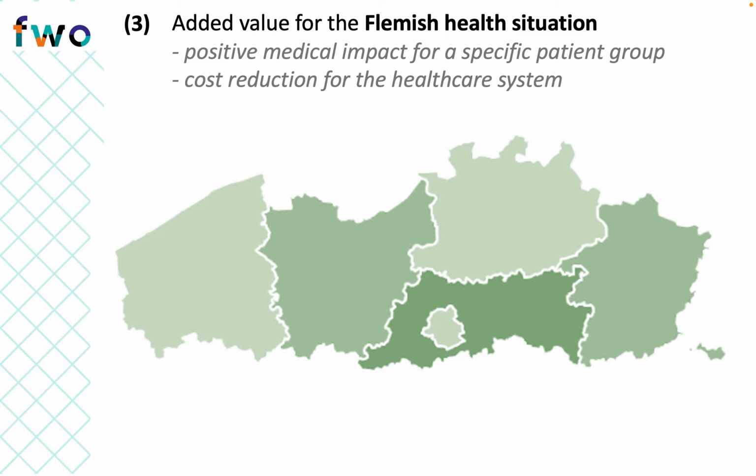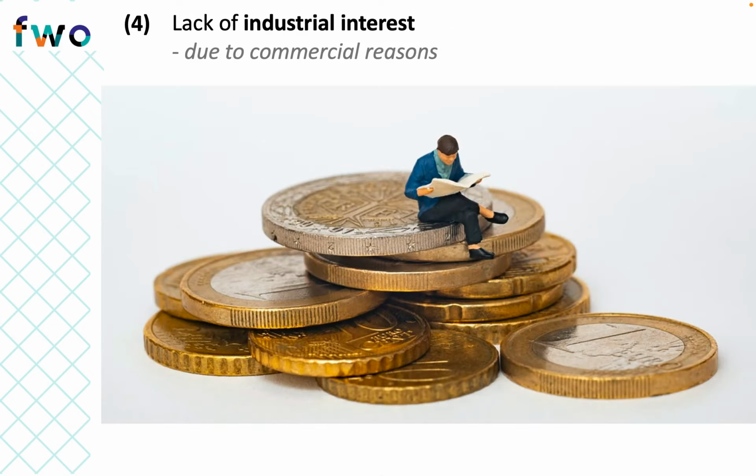Third, the proposed clinical innovation should offer a clear applicability with an added value for the health situation in Flanders. This benefit should include at least a positive medical impact for a particular group of patients or a cost reduction for the Flemish healthcare system.